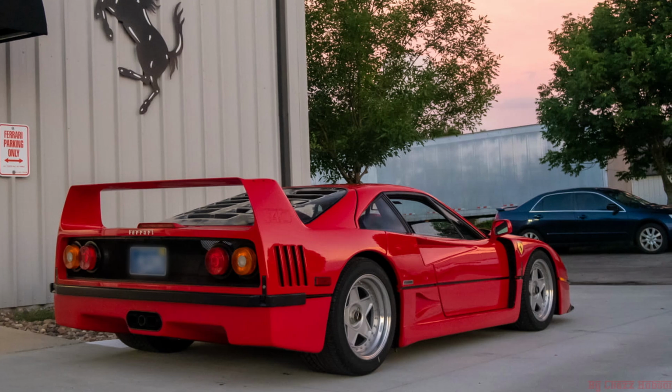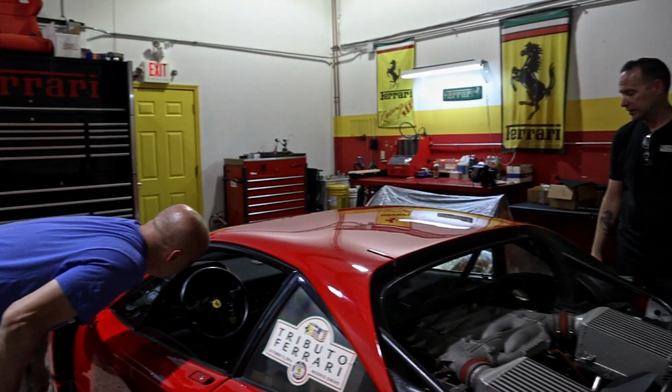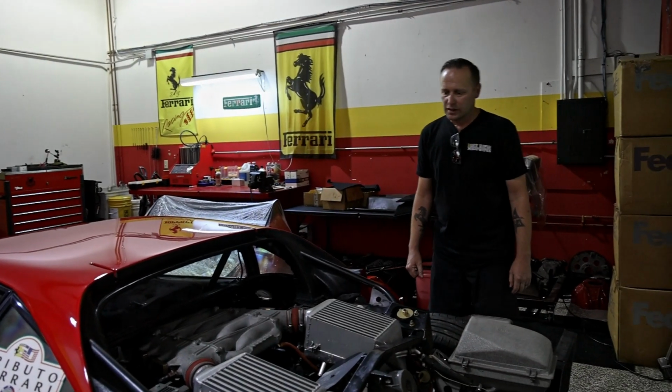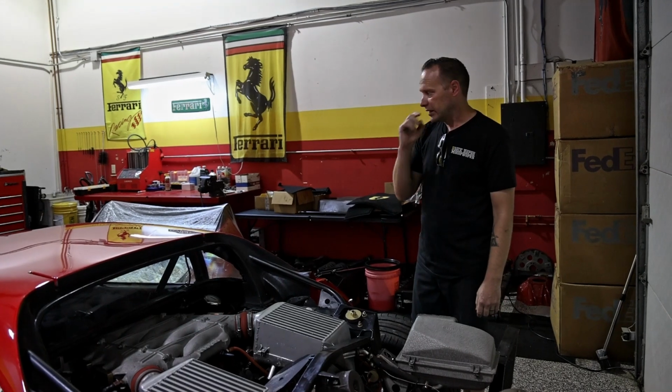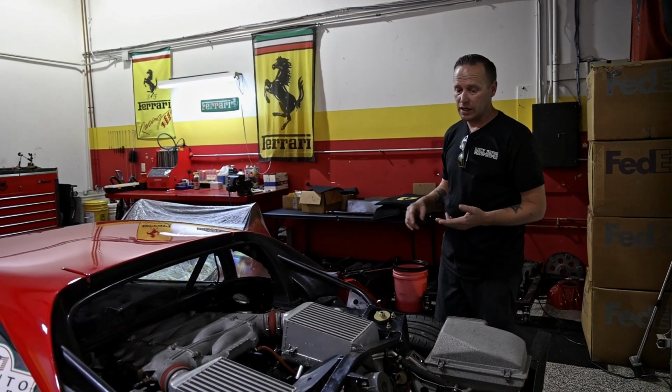And then, of course, he had these wheels on it. I mean, it's set up for Brian. It's exactly what Brian said he would do. So yeah, this is the ticket right here. It's going to be a nice car when it's all finished. Again, it's up and running now.